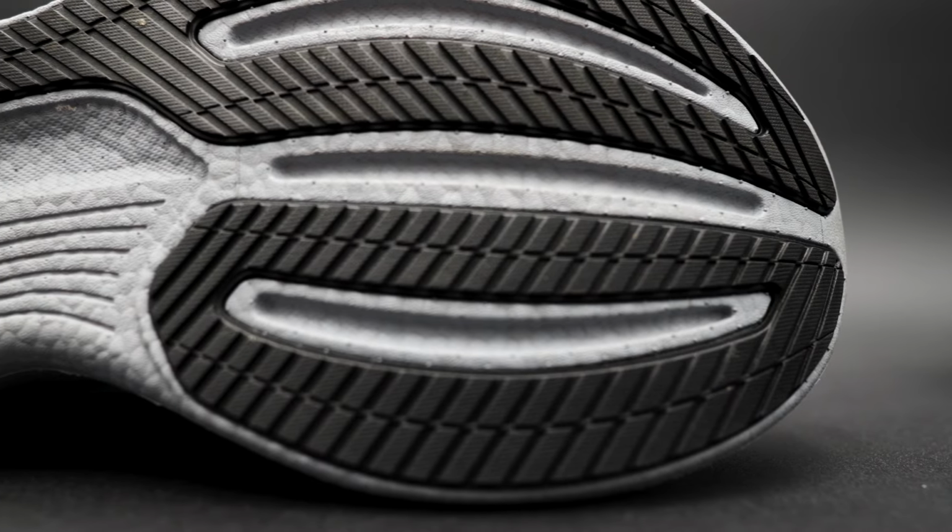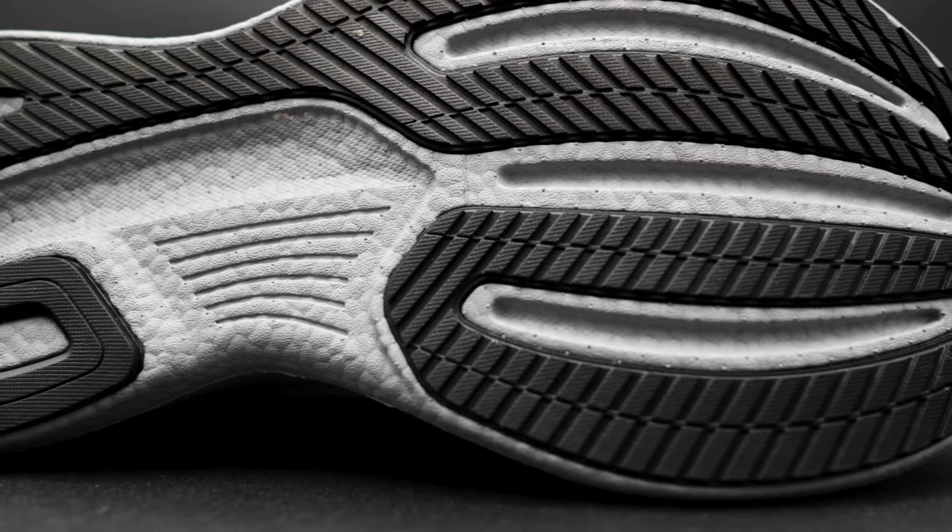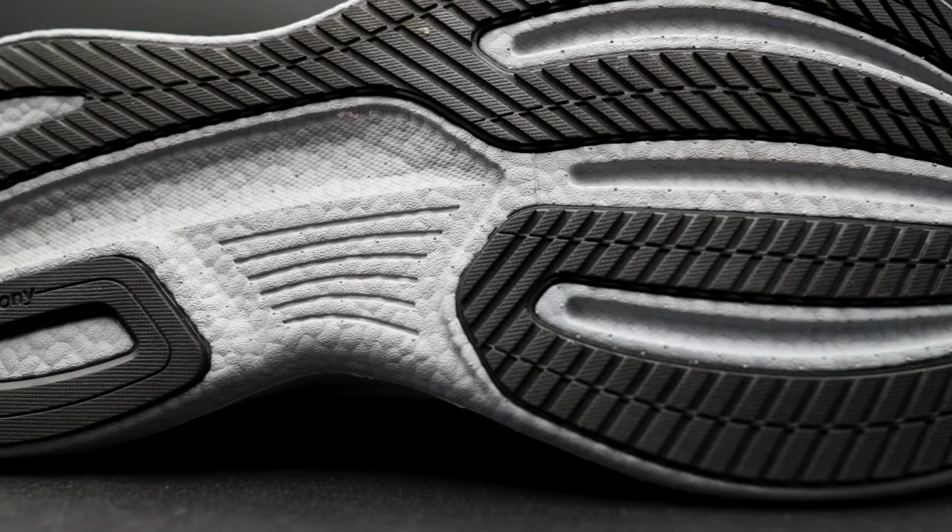You could probably get up to 400 miles or more, and that is thanks to this outsole rubber coverage. There is enough here that's going to hold up for a very long time, and the shoe is pretty comparable in weight. It is just under that 10-ounce range for the men's size model, so it does start to teeter on that heavier side for daily trainers. It's still under that 10 ounces, which I think is important for Saucony.